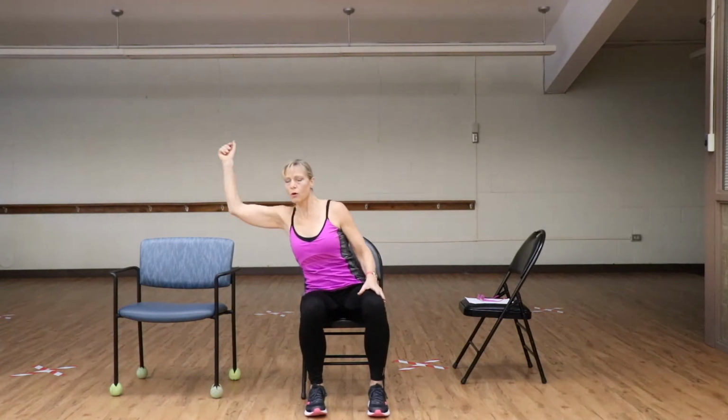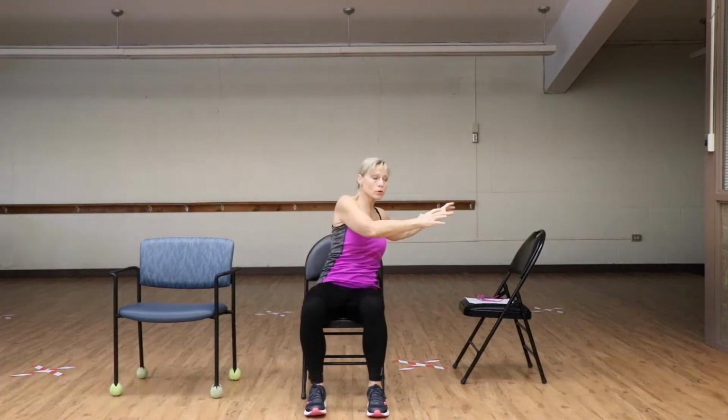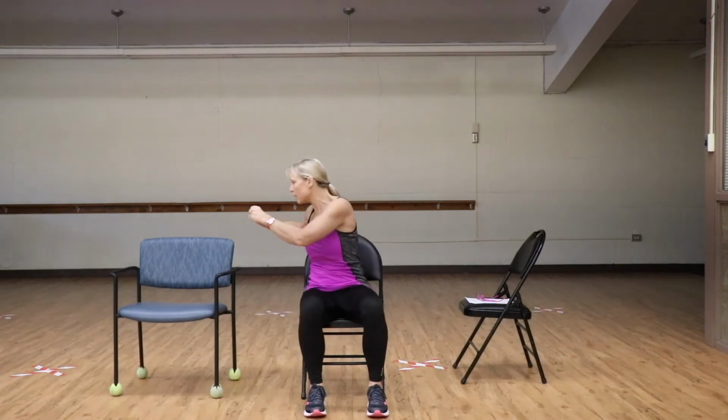Alrighty, so now we're going to get just crazy with those arms. We want to reach in all different directions. So we're going to reach up, one arm, and then over. We're going to reach in all different directions. So we need active range of motion to challenge our balance in our most stable position, which is seated.